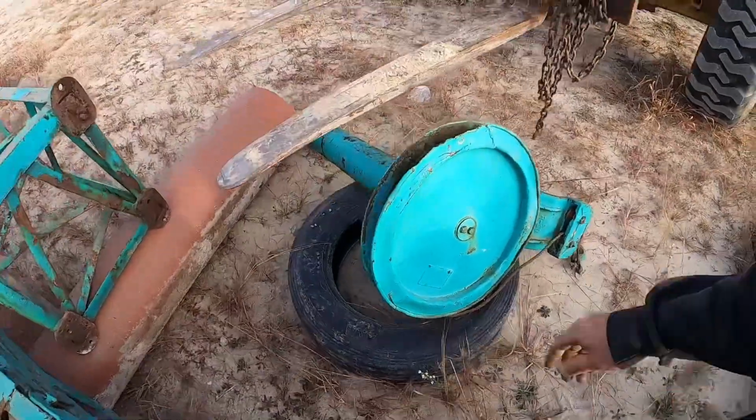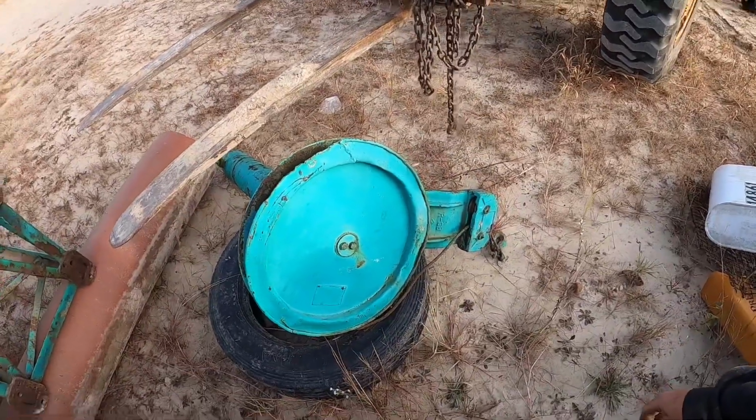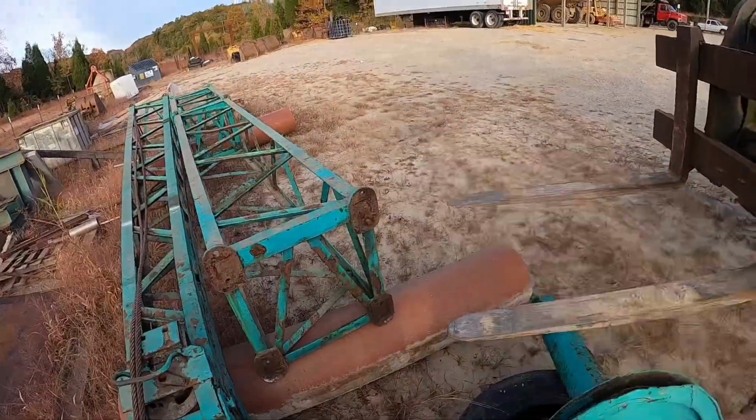Got that set down on that old tire, keeping it up off the ground. I think that's going to work fairly decent for what we need. Let's go grab our last section of boom, get it laid right there, and we'll cut the bucket.